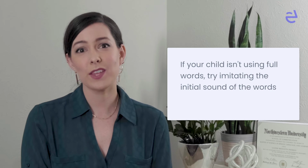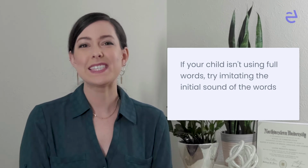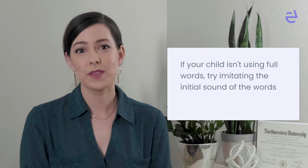Let's say you pull out a blanket. Model the word blanket several times. Then you have them repeat after you to imitate the word. If your child isn't yet using full words, you could say "ba, ba, ba" to see if they can model the initial sound. Every time they successfully imitate, give them a big smile and tons of praise. Let them know how great of a job they're doing.